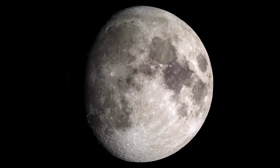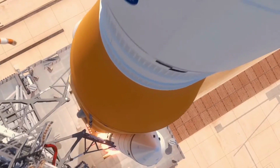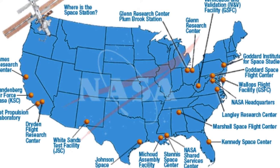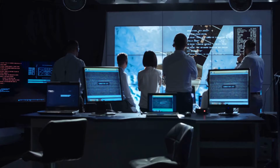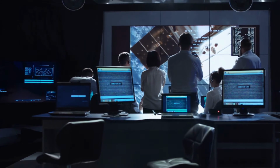Now, planning a mission to the moon is a huge undertaking and involves a huge amount of people. In addition to designing and building the vehicles, we have to make sure that the crew has everything that they need in order to survive the mission. This workforce is comprised of thousands of people that work at various centers all across the country. And we all have to make sure that we're communicating clearly in order to come together and fly a successful mission come launch day. So once we get to the moon, how do we survive on the moon?